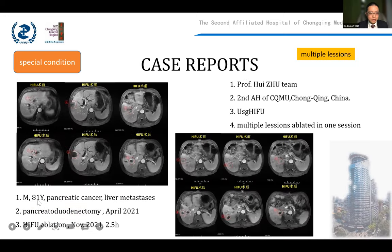Say this old gentleman is 81 years old with pancreatic cancer liver metastasis. We see 1, 2, 3, 4, 5, 6 lesions. Six lesions ablated in one HIFU session in November. It took 2.5 hours to complete those six tumors. We see the tumors near the diaphragm, near the portal vein, and even near the duodenum. This is a successful ablation.